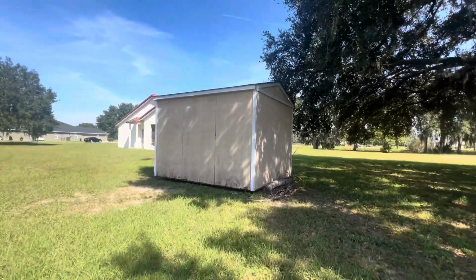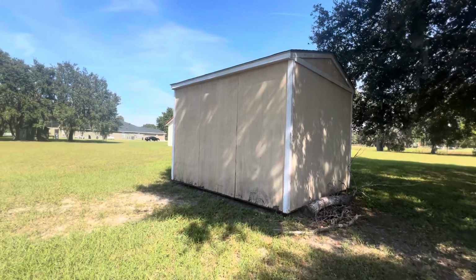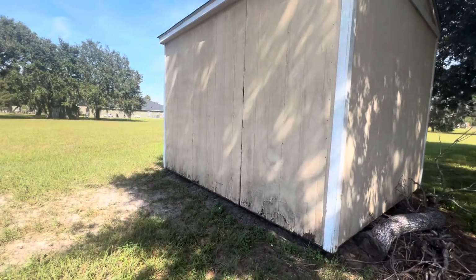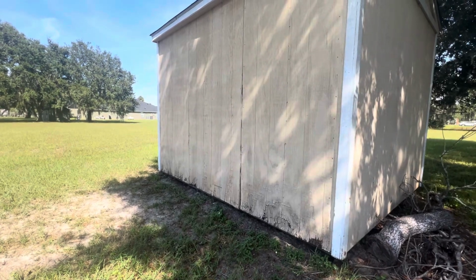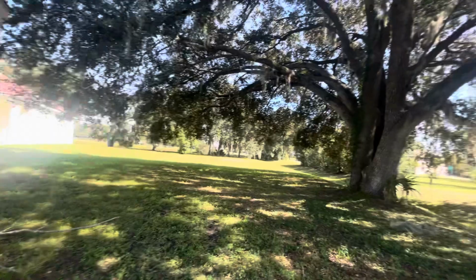this shed, it's a wood shed. It looks like it's got some wood damage on the back here. The inside looked all right, but I did want to notate that you can see the bottom has definitely just kind of warped from age.